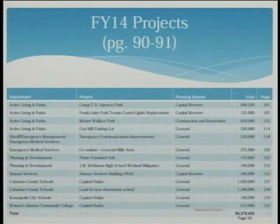Frank Liske Park tennis court lights replacement. Again, this is in capital reserve. That was a life expectancy issue. They're beyond their life expectancy and need to be replaced. Robert Wallace Park, you would set aside funds for phase 1 in a construction fund, and of course we've received Park and Recreation Trust Fund grants for this also. We're still working on some access issues for this to be able to move forward.